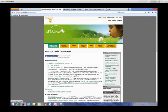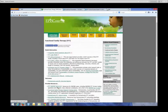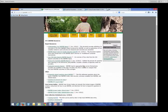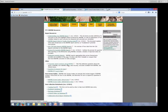From the Epicenter website, if you find the FFT page, which you can usually find in this right-hand menu, you'll usually see a link for FFT there. Down under Provider Resources, there's a link for FFT Inspire Resources. And there you'll see a page full of Inspire resources for FFT. There are resources for understanding your report, which would be important for the folks who are running and reviewing your reports, troubleshooting guides, the protocol for submitting your report, frequently asked questions.